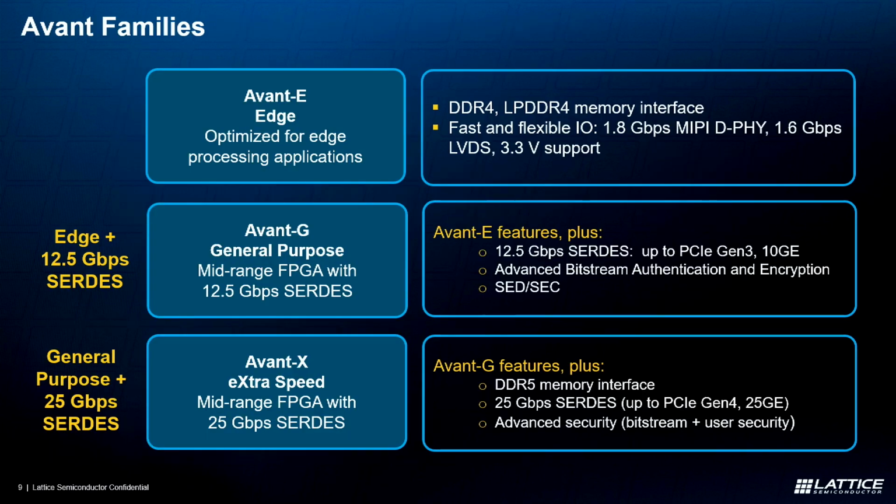Okay, now looking a little bit at products. I spoke about how we are not targeting the fastest transceivers. We have, for example, our Avant family with Avant E, which does not have transceivers. Then we have Avant G with up to 12.5 gig transceivers, and Avant X with up to 25 gig transceivers. I'm not going into details of all the products because that is available on our website, and we can talk outside as well. We have a booth outside.